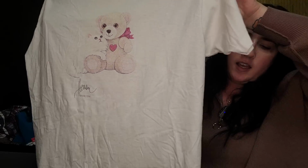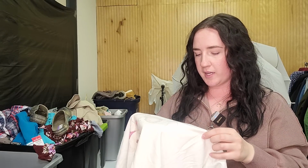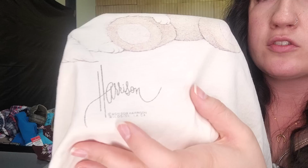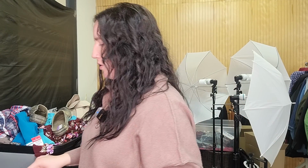I don't know. Vintage sellers, you know, if you see a graphic and you're like, that's the one, that's it, you just know. This is one of those pieces for me. This does not have the exact date on it. It'll usually say down here. It does not. It does have some of the copyright material, but still got it. Single stitch, Fruit of the Loom best. I would say this is probably a 90s, maybe 80s shirt.